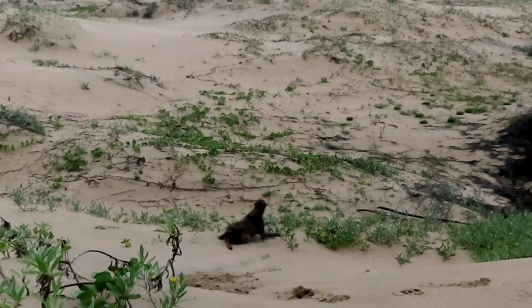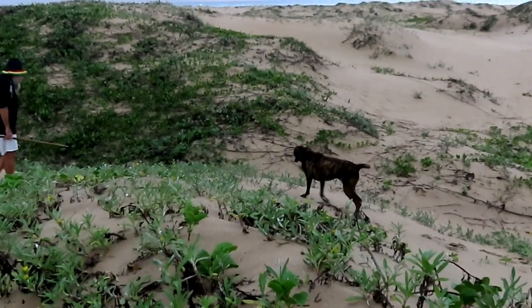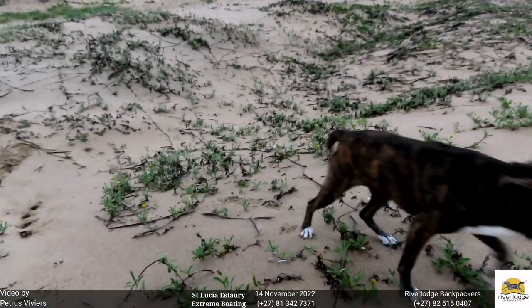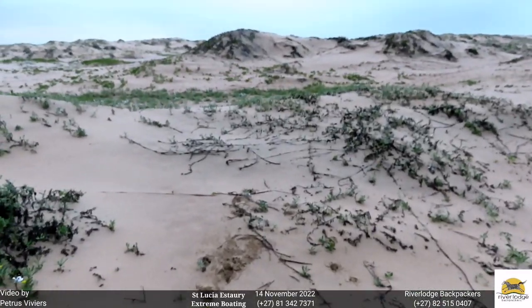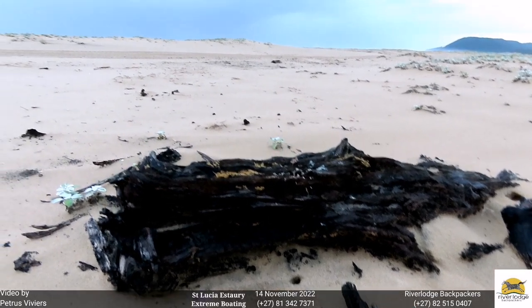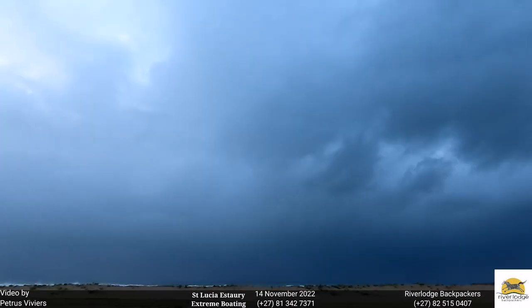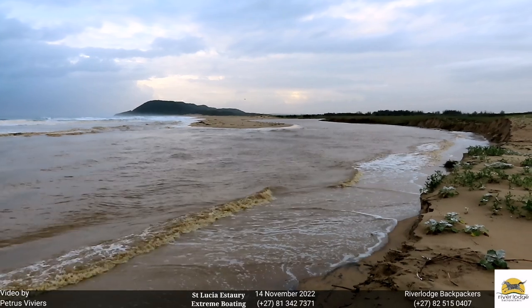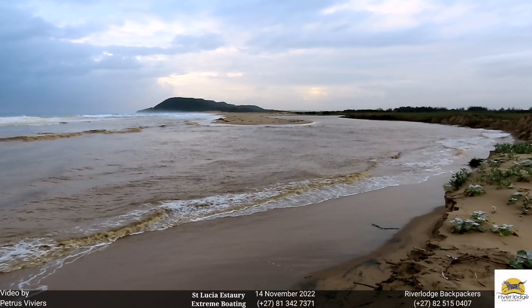She slides down the dune. And the mouth is still migrating westwards. It's supposed to migrate northwards.